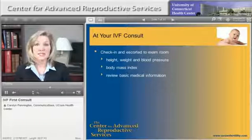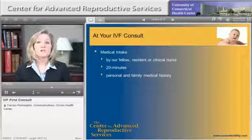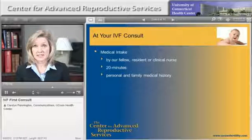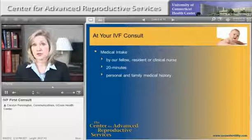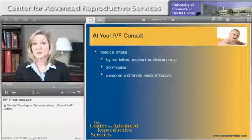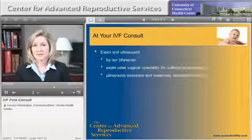Again, we realize this can be a stressful visit and can do as little or as much as you are comfortable with at this time. You will then be greeted by a member of our medical team, either a fellow, a resident, or a clinical nurse for the medical intake evaluation. This will take approximately 20 minutes and includes questions about your personal and family medical history.